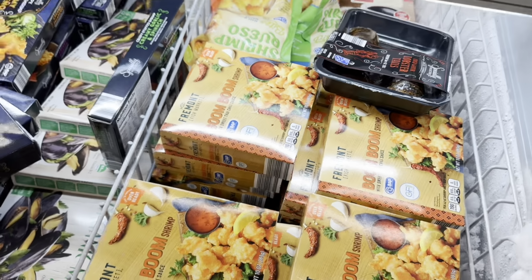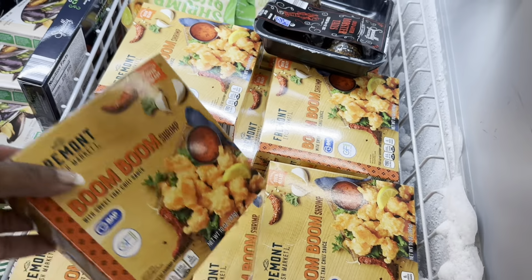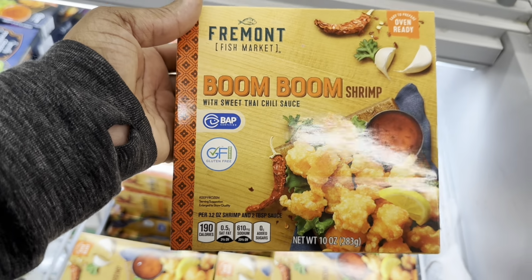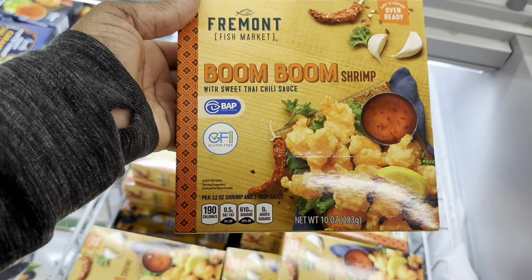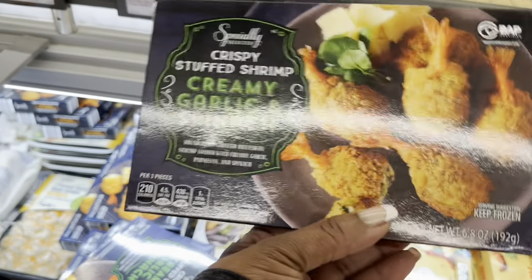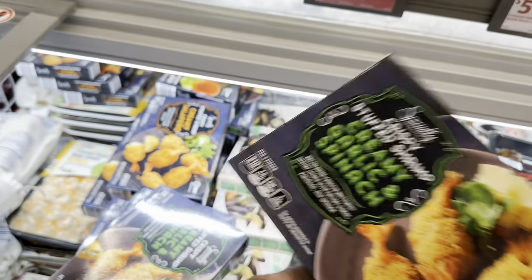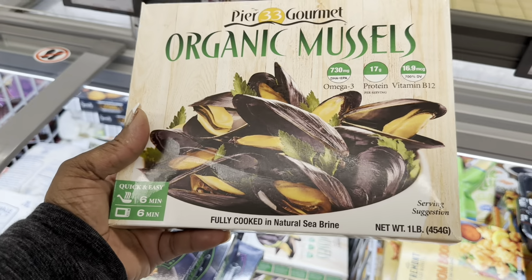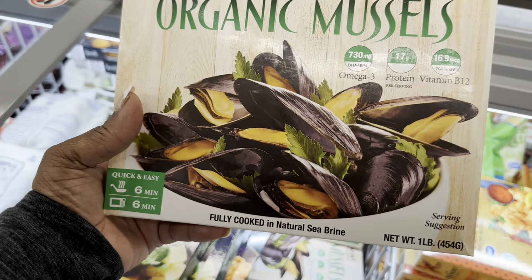Ooh, it's getting better, guys. Oh my goodness, boom boom shrimp. It is $6. Oven ready, it says. Okay. So the boom boom shrimp is with sweet Thai chili sauce. Ooh. Creamy garlic and spinach. These are the stuffed shrimp. And they are $6. Organic mussels, guys, they are only $3. And they are fully cooked.